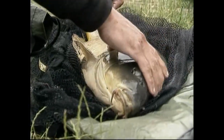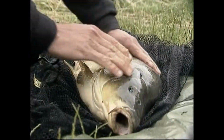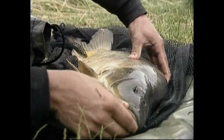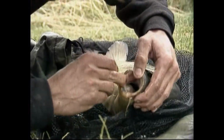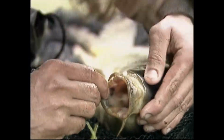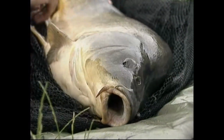Got a fish there, probably not quite as big as I first expected. I would expect that to be about 15 or 16 pounds. It's a nice fish, beautiful condition. You can see how it's been grubbing along on the bottom there. Its mouth is darkened, been caught once or twice before. In fact, it was hooked in the bottom lip not so long ago. Lovely condition fish, absolutely beautiful yellow colours there.